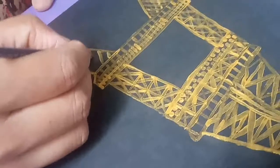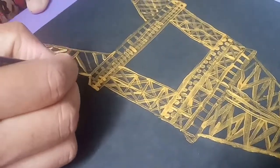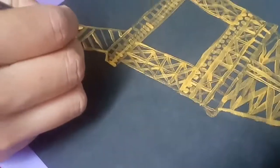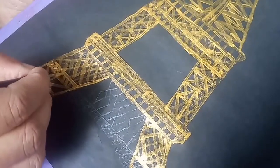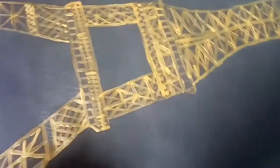The tower was to be used as the entrance to the World's Fair in 1889. It really didn't have a purpose other than to impress and prove that the engineering could work. The structure was made of iron and crisscrossed beams so that the wind could pass through it.